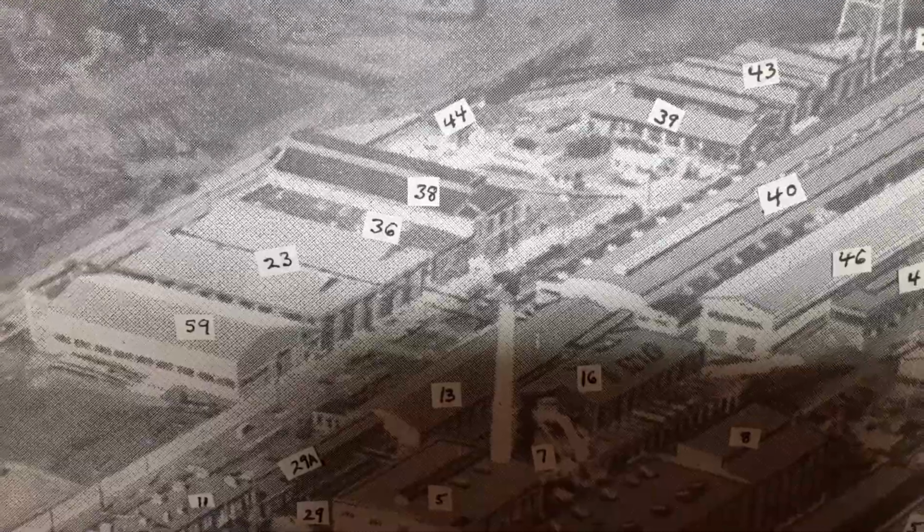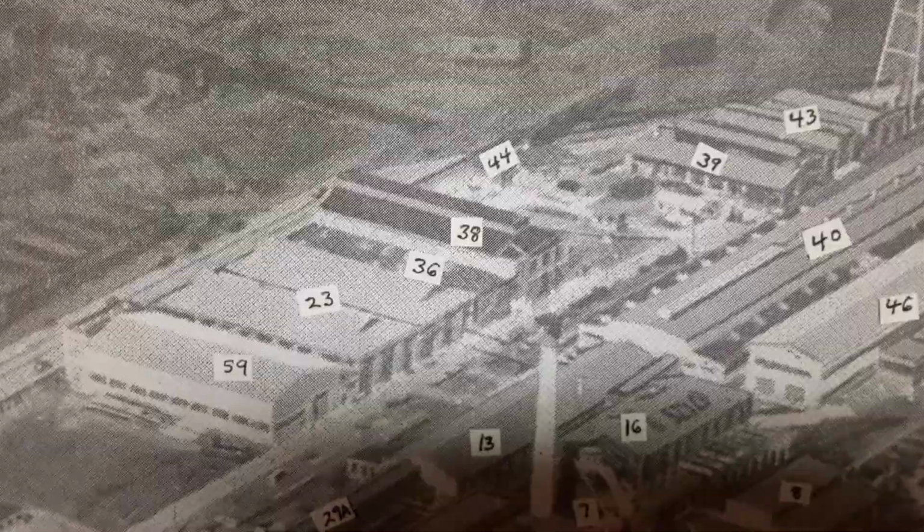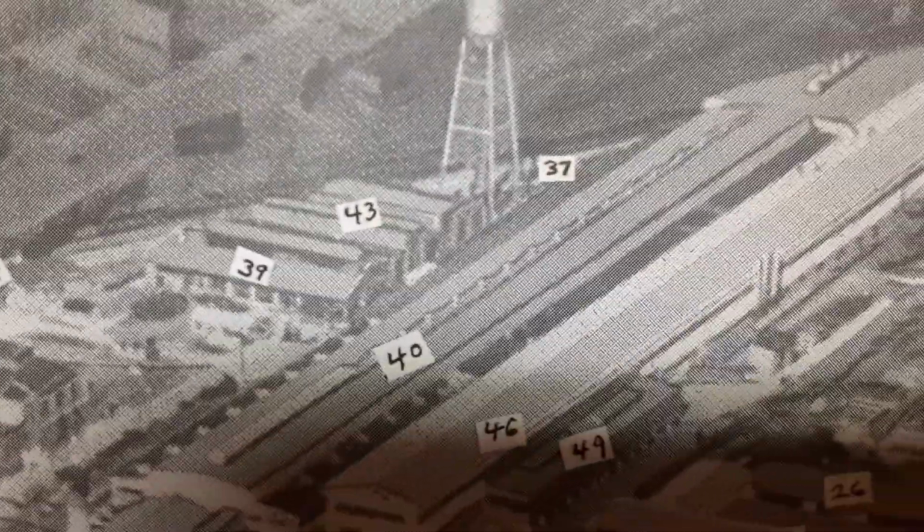Up at the top, backing onto Woodland Avenue, is 23, 36, and 38. And they are still there. You see those peaks on the roof? That's your telltale sign. Now, Building 59 was built in 1945. That was torn down. The other buildings, 23, 36, 38, are still there. The water tower's gone. Other stuff over here. The land was subdivided, so the foundation of Building 40 and 46 are cut off. You'll see that later on.